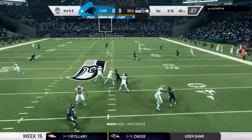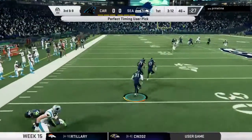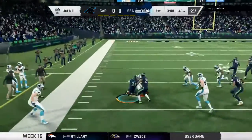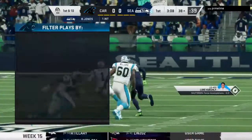Now Newton, into double coverage, and it's intercepted. Picked off, Byron Jones, and he will take this all the way down to the 38-yard line.